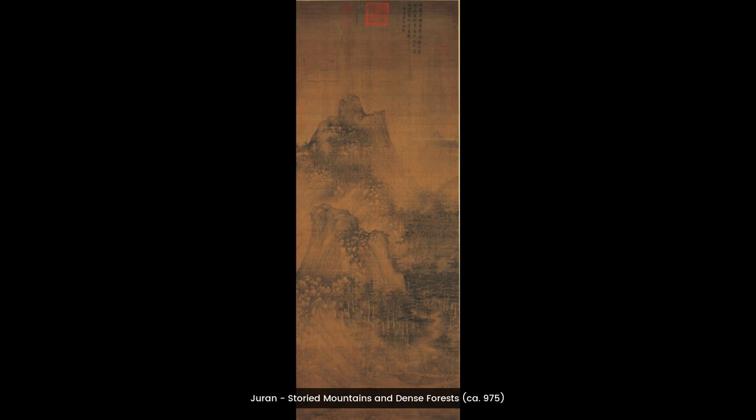Guo Xi, Storied Mountains and Dense Forests, Cantor 975, is a beautiful painting from the Heian period in Japan. It captures a scenic landscape of mountains and forests with a hint of mystery and spirituality. It is a classic example of early Japanese ink painting.